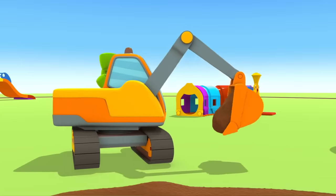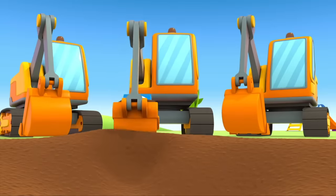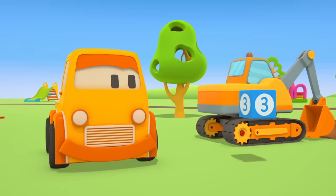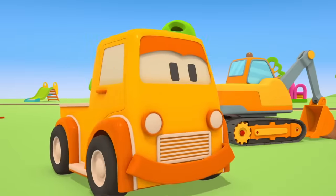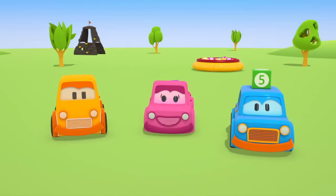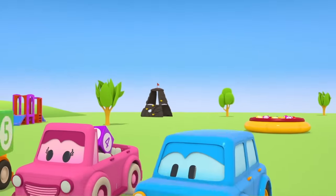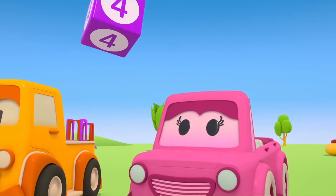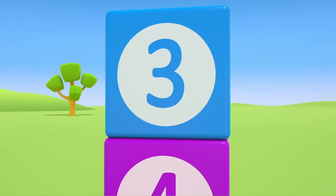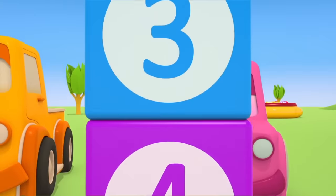3 excavators are digging a big hole. Oh! They've found a block in the ground. Boo the pickup is taking the block with the number 3. The cars have brought the blocks to the meadow. Let's build a tower! Yee-hop! 5. 4. 3. 5. 4. 3.